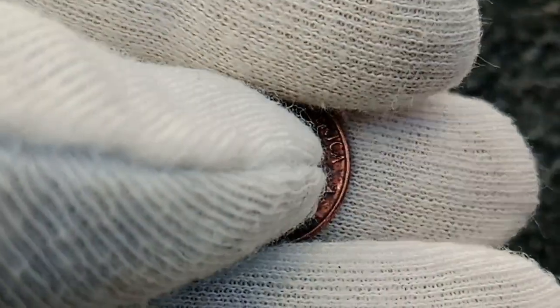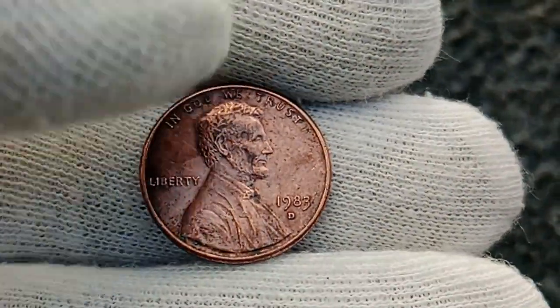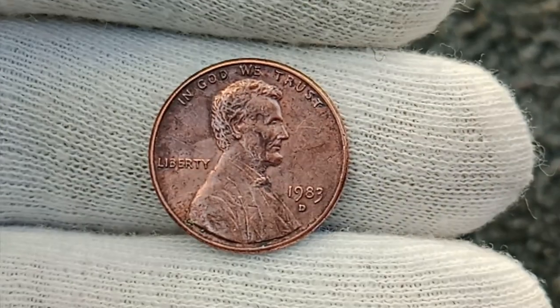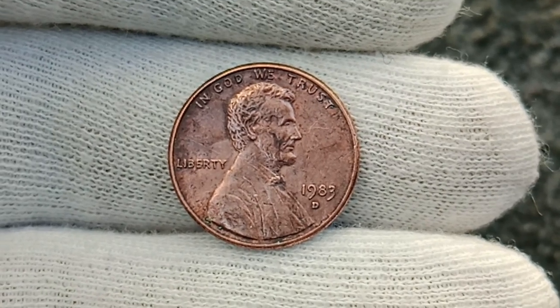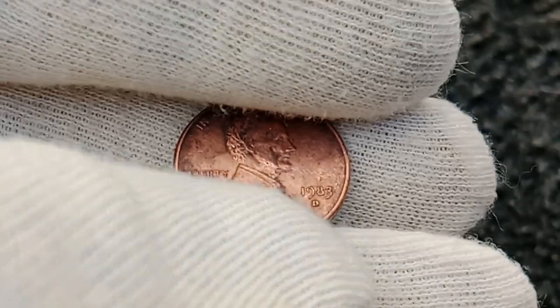The rarity of this error, combined with the historical context of the copper-to-zinc transition, is what makes these coins so valuable. And because so few of them were actually made, finding one today is akin to finding a needle in a haystack. Some collectors have spent years trying to locate one of these elusive copper pennies, and when one does turn up, it can cause a serious bidding war.